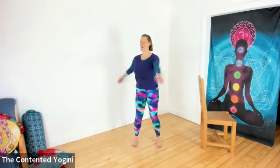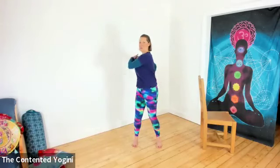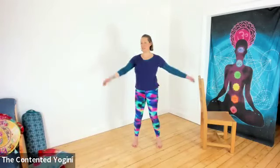So you're really waking up the muscles down the sides of the torso. And for lots of people, they don't get used very much. So this is a nice thing to do. Add it to your daily practice.